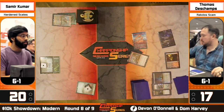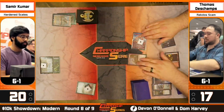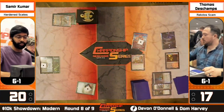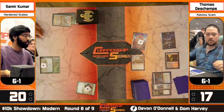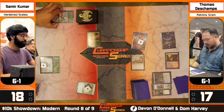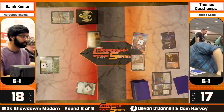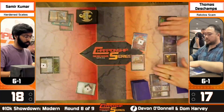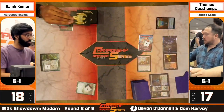But you see why the Ozolith is so strong here, where that counter is going to go on the Ozolith, and then the next threat that Samir presents is going to get larger. If that one dies, those counters go right back on the Ozolith, and then you rinse and repeat until the final threat sticks. So Samir had a good start, but now has to contend with a 4/4 double striking Fury and the Ragavan and whatever else Thomas has left in the tank.